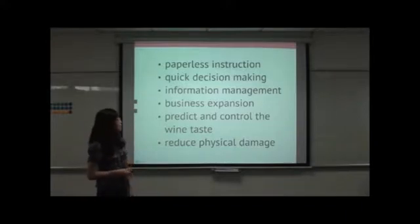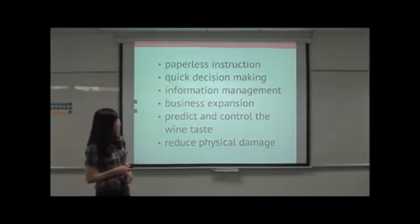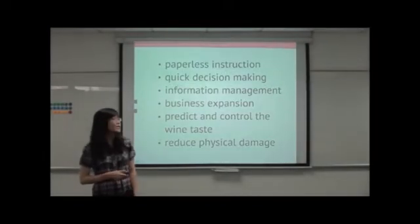Recently, the company appeared in a movie called Sideways and gained significant publicity. Therefore, the RFID technology can help them with future business expansion.